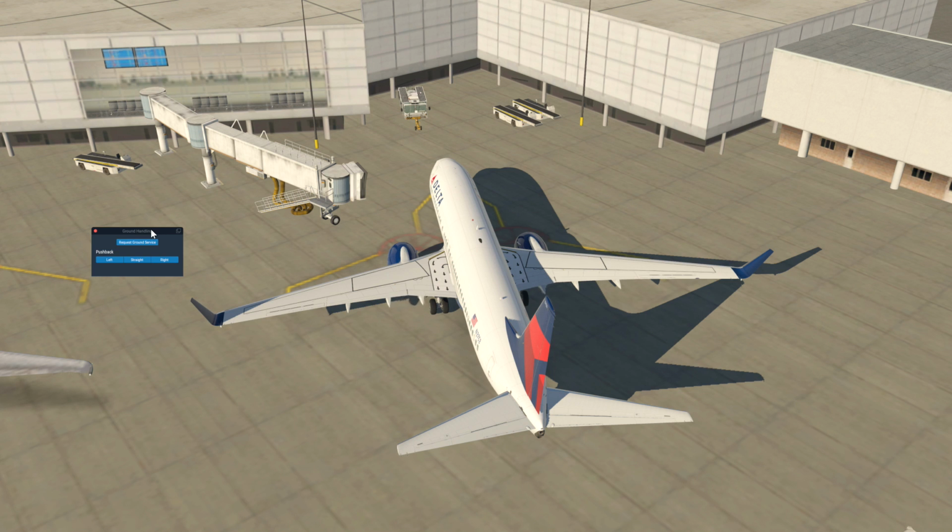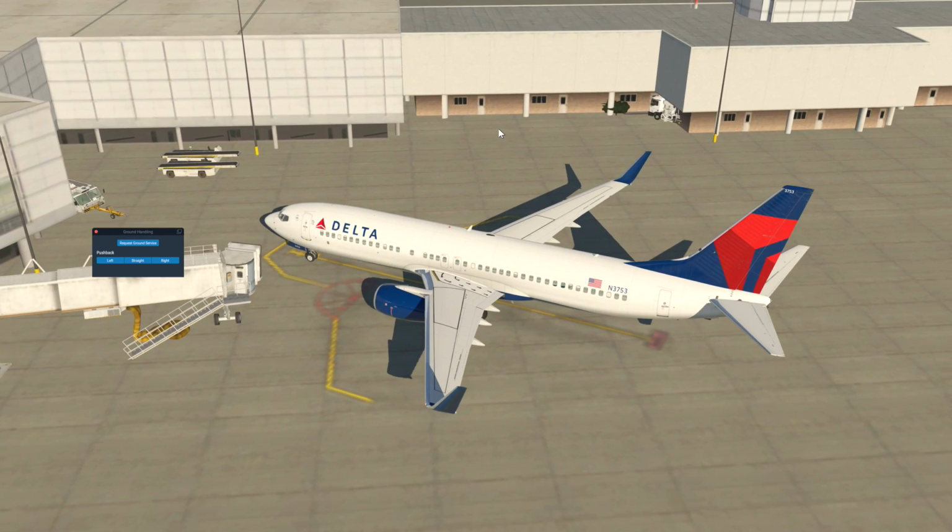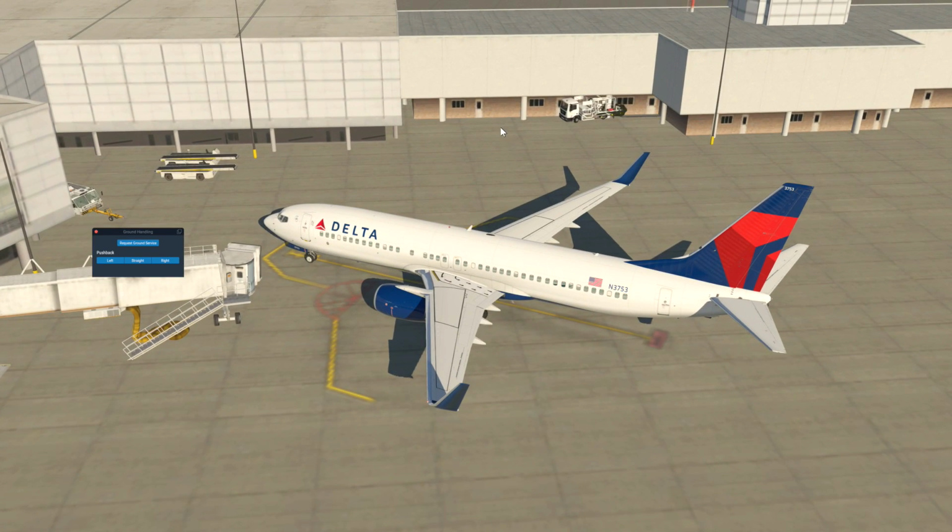Sometimes this doesn't work. Sometimes it just comes on and says, you know, no. I don't know why it does that. We'll see if this airport does it. It did it in the last stream. Okay, service truck. And here it comes, so it's going to work this time. Some airports just don't work. Here it is! Here's the truck!